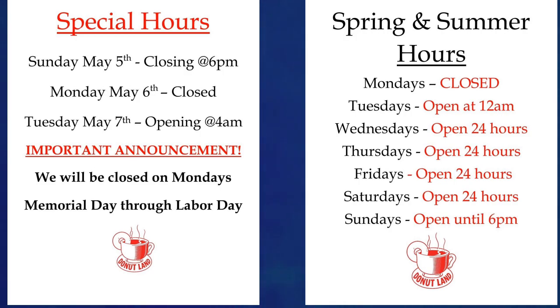So check out their Facebook page if you need a reminder before you go up there, and they'll be back open later. Yeah, they've done this a couple years now. They said that on Mondays they use it for training and catching up and cleaning and other things, and just taking a little time off, because it's got to be a lot of work making all those donuts.